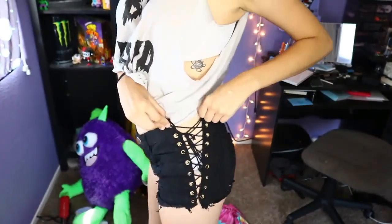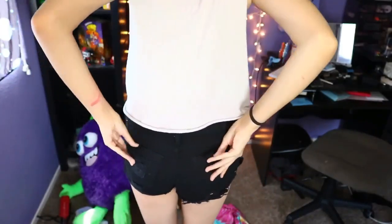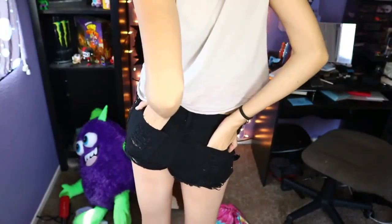Black shorts that you have to lace up on the side. They do show your underwear, so normally people would wear these without underwear. It has these cute little ripped pockets on the back of it.